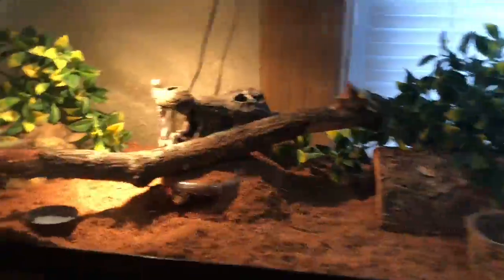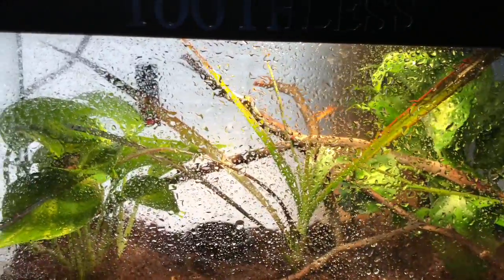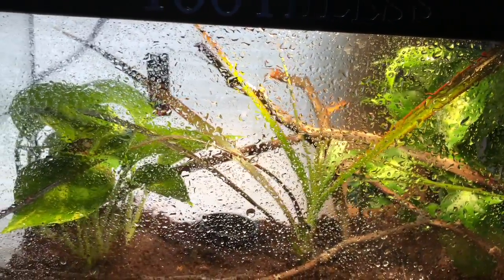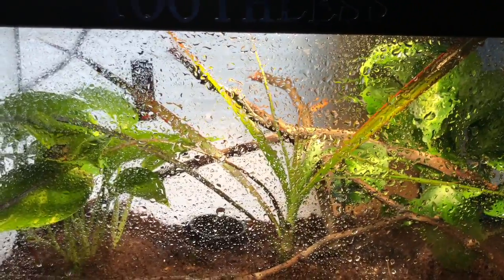Okay, all right. So now let's go on to this guy, the crested gecko. We can check him out. He is right there, chilling. He is also nocturnal, so once this light goes off, he will be climbing on these branches, up and down on the walls, everywhere.